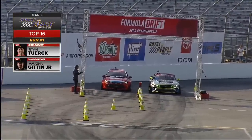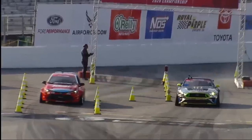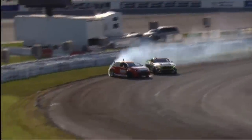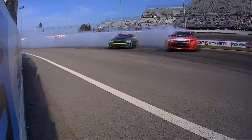Ryan Turk, here we go, that Gumout Toyota Racing Toyota Corolla hatchback leading the Monster Energy Nitto Tire Ford Performance Mustang RTR Spec 5D. Nitto Tire 1 and 2 yesterday. Can they do it again? Ryan Turk initiating into outside zone 1, transitioning into 2. Vaughn Gittin Jr. chasing him down. The chrome nose, taking out that front clip by Ryan Turk, shooting that thing off.